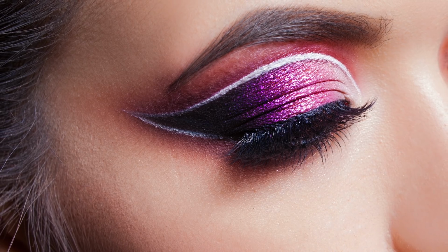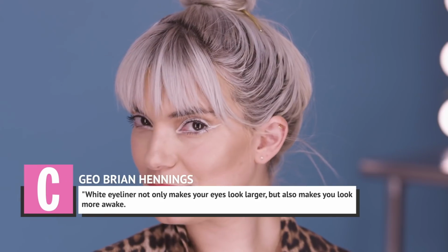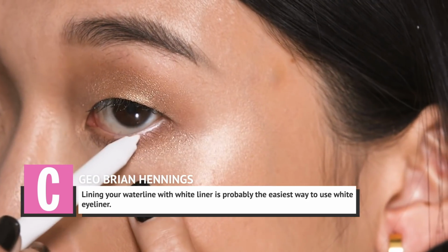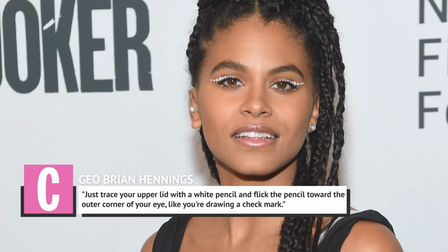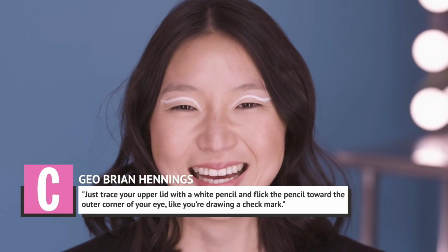It turns out a white liner is basically magic. Makeup artist G. O'Brien Hennings confirmed to Cosmo, "White eyeliner not only makes your eyes look larger, but also makes you look more awake. Lining your waterline with white liner is probably the easiest way to use white eyeliner. It instantly makes your eyes look brighter, like you're ready for the day. And if you're going for a bolder look, just trace your upper lid with a white pencil and flick the pencil toward the outer corner of your eye, like you're drawing a check mark."